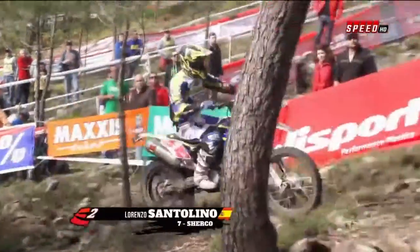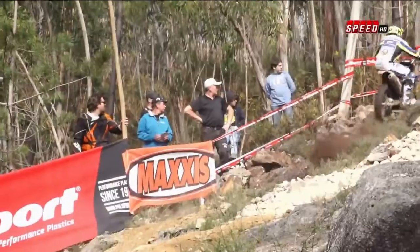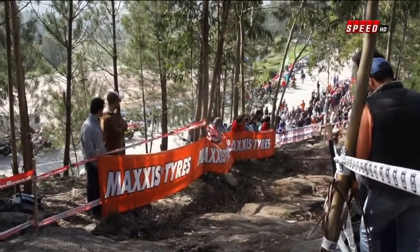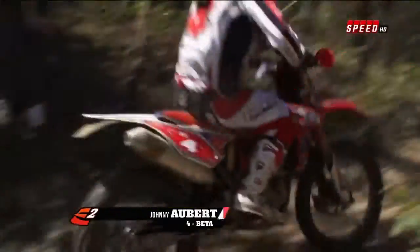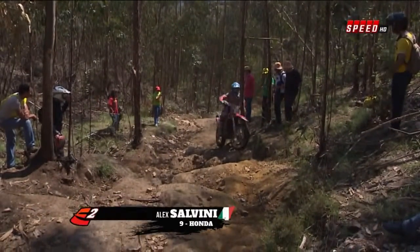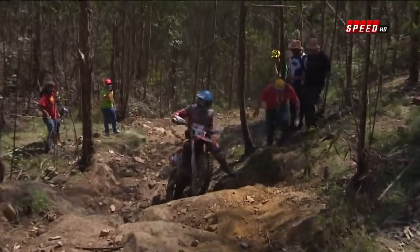Lorenzo Santolini ended his first day in 6th on the E2 leaderboard, and there was a huge gap behind him. But up ahead, just 12 seconds separated him from Oriol Mena after a long, hard day. Johnny Aubert ended his day in 4th place. He was well clear of Mena. Ahead of him in 3rd, 11 seconds faster after all those tests, Alex Salvini, putting Honda in a strong position for the weekend on a day that wasn't without its problems.